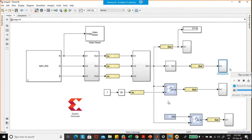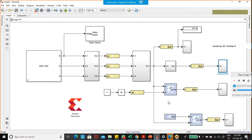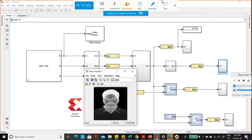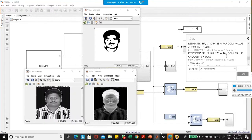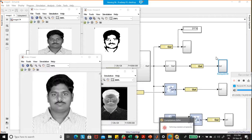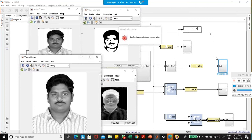Want to see what is the threshold? View 3. The 3 means threshold. Where is 3? This 3. This is 4. This is the threshold value. Okay, this is the threshold value for that design. You can easily identify it. And the processing block is complete.